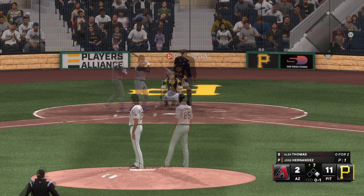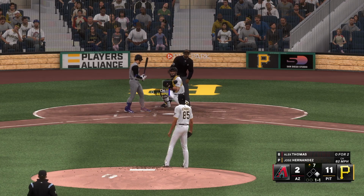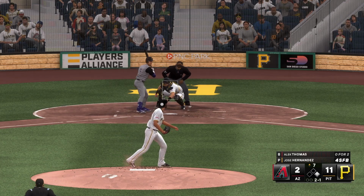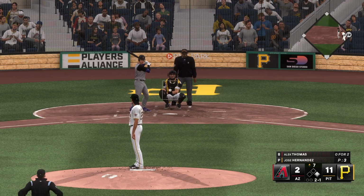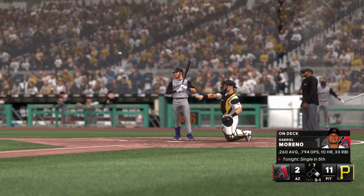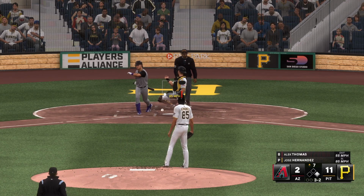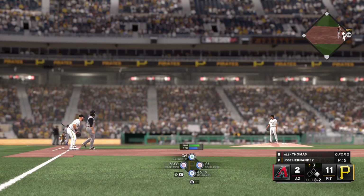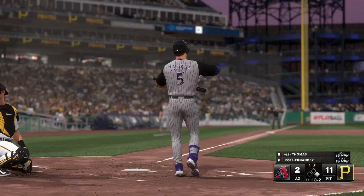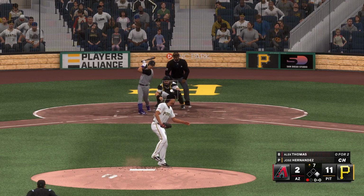Fastball for a strike. That one not close. And that's ball one. Nobody out. Runner at first. That one missed. Way outside. And now three balls and a strike. Payoff pitch. Got him swinging.